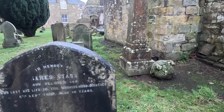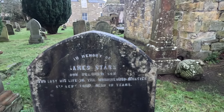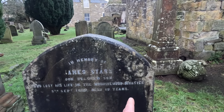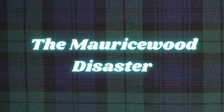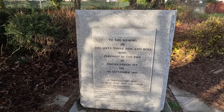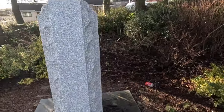And over here we've got something we need to go and research: in memory of James Stark, our beloved son, who lost his life in the Morriswood disaster. Now, I know Morriswood is an area of Penicuik, a mining area perhaps. The Morriswood colliery disaster happened in 1889 when an underground fire cost the life of 63 men and boys. The cause of the fire was never identified, but it did result in the pit being closed down.